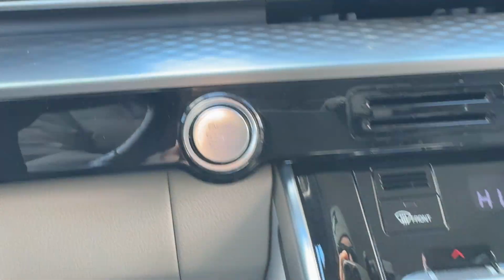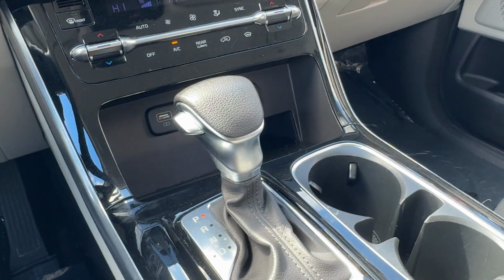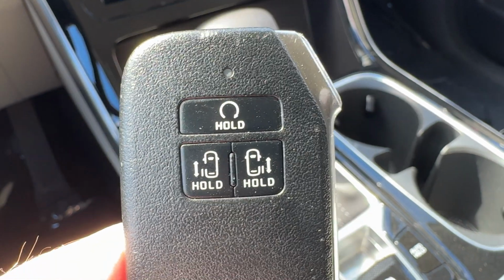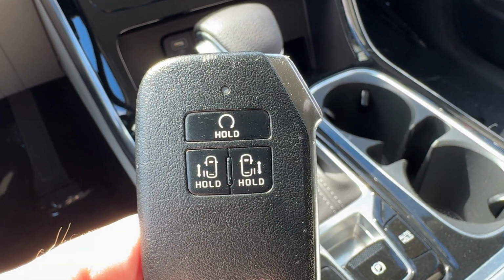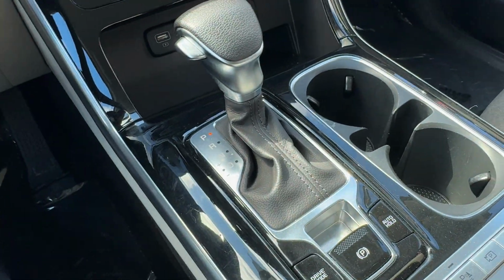Our push button start, because the Carnival does have a remote start system too. I was so frustrated with the keys, I forgot to show you. The top button there, the hold one, is the remote start. And then we also have the power tailgate in the side here as well.